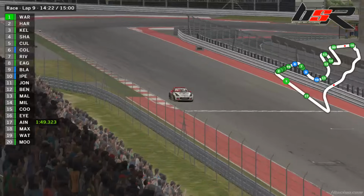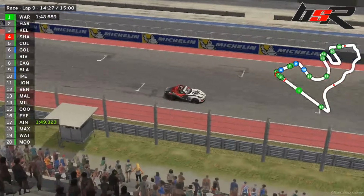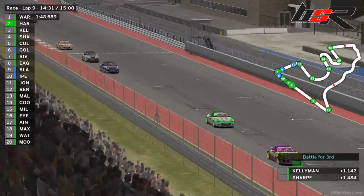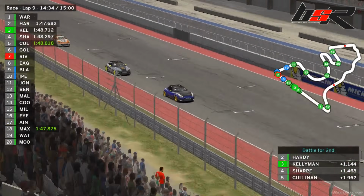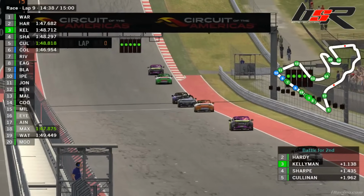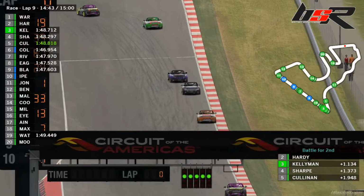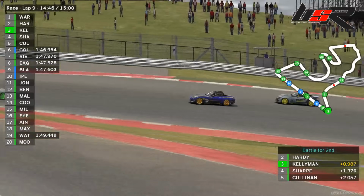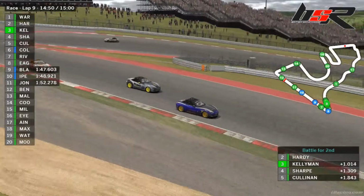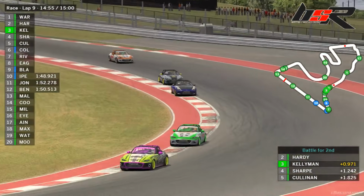Yep, your race leader Michael Wortmann coming across the line to start the final lap, and I've got to say, Marco, he's kept a cool head. He's managed to pull away from the rest of the pack while the rest of the pack battle amongst themselves, and he's just got to keep it together till the end of this last lap, and he'll take his first win in the series in his debut round. Just looking throughout the field as well, it looks like Carl Hardy is still in second place, but Charles Kellerman is in third place now.